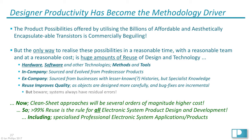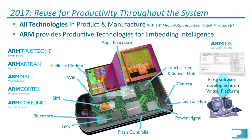You have to make things in such a way that they can be reused, which means they have to avoid as much as possible bugs. But it does mean that clean sheet approaches are always going to be hugely more expensive than even governments can afford. So the high performance machines, the navigating systems for space stuff and so on, they can't afford the real cost of doing this anymore, so they have to use commercial processes as well. So, it's reuse for productivity throughout the system, all technologies and manufacture.